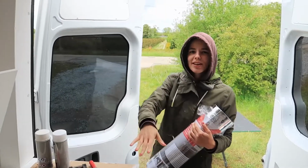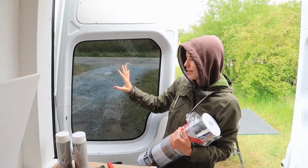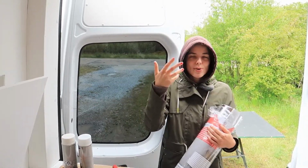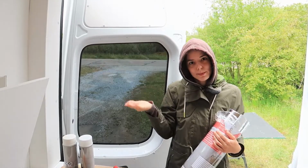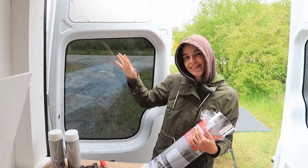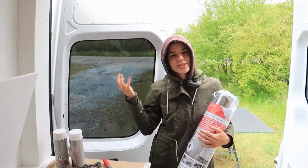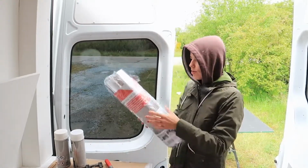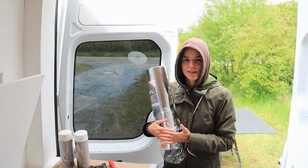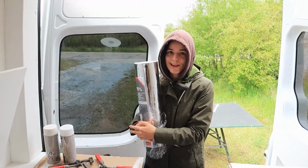Okay, so while Steve is working on the electricity, I'm gonna start on the window covers. Obviously, we want to have some privacy, and at night when we have the lights on, we don't want people to be able to look inside. And also, a lot of the heat and cold can come in through the windows. So we want to create something that also works as insulation. Our plan is to create them ourselves, because you can buy custom-made window covers, but they're super expensive. So we're gonna try and create them ourselves.